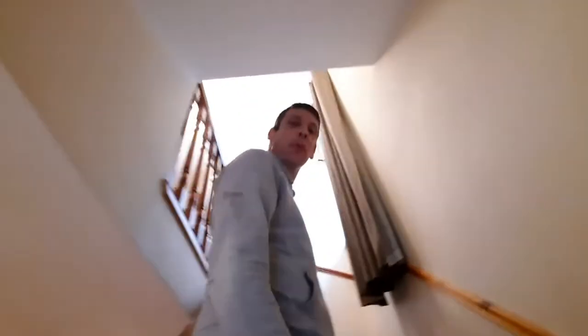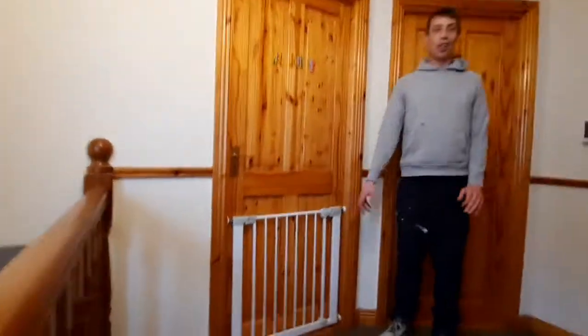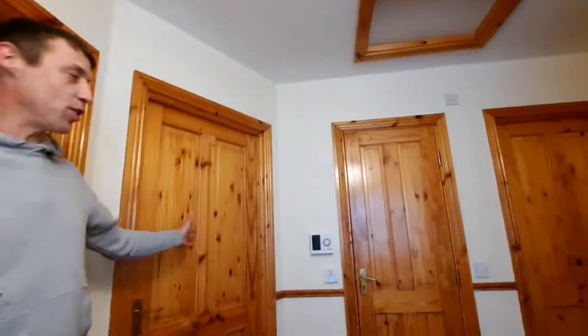So up the stairs. I like this. This is probably one of my favourite pieces about coming up into the house, walking upstairs. I like this view. When you come up here, Jeff, if you just stand in this corner, or even over here, you can get a view of all the doors. So this is your box bedroom. Right, that's your box bedroom there. Just go that way, Jeff. That's your master bedroom.